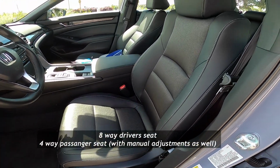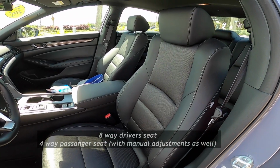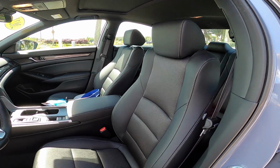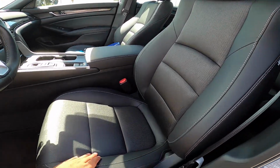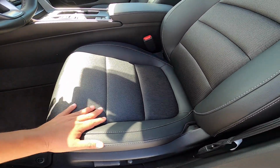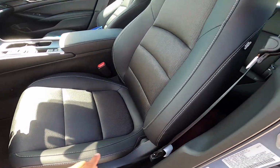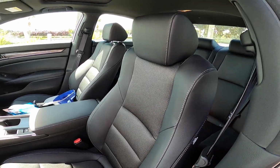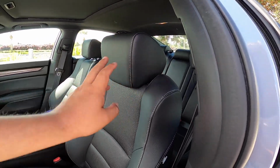I apologize, this Accord was brand new, so I wanted to take a test drive before it sold. I don't know all the details, but I'll put as much as I can on the screen for you guys for information. Obviously this is a mix of cloth and leather, really nice, with a little bit of white stitching. This has plenty of side bolstering, as you can see. It looks like a semi-sport seat. It's really nice. Love the way this is designed.